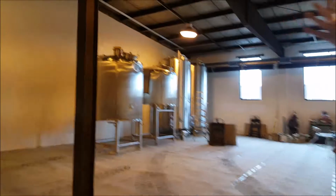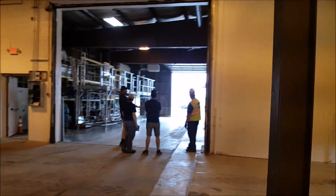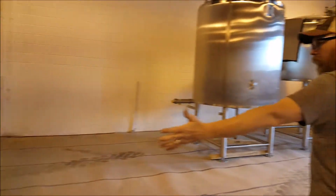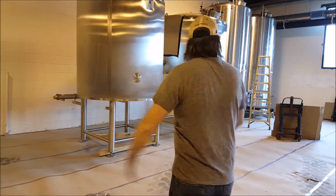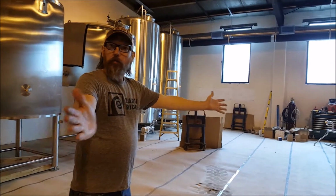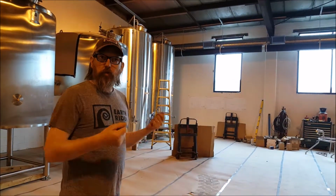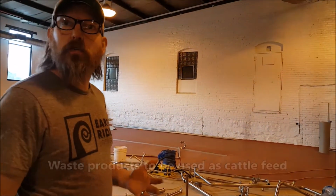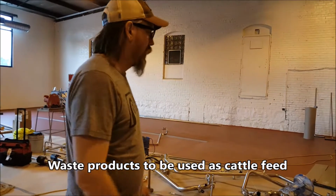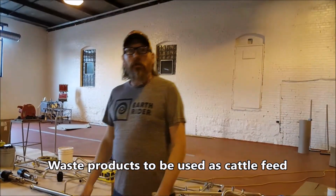So the brew deck, that big brew deck will go right here. So that'll fill up basically this section of the room. That other tank goes right here. That brew deck goes along here. We'll have some little space here for forklift action to get grain totes out. Because once we have all that wet, spent grain, we're going to need to get it out to local farmers. They use that for feed for their beef cattle.